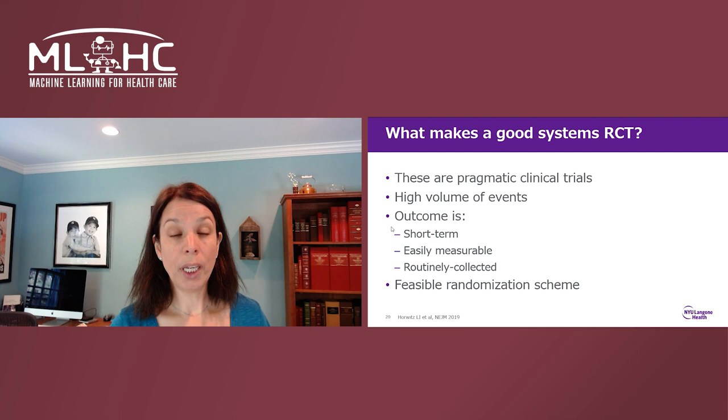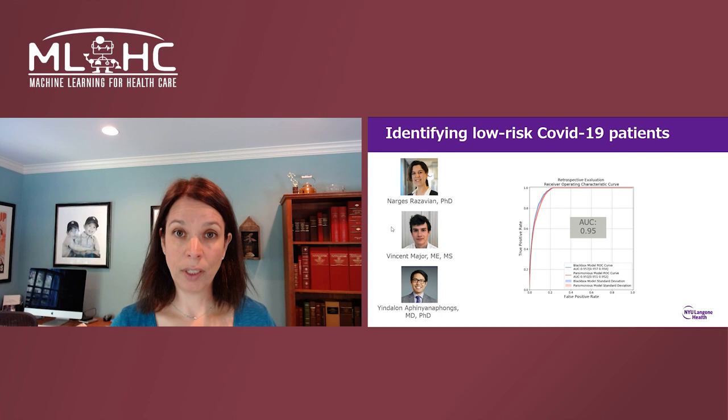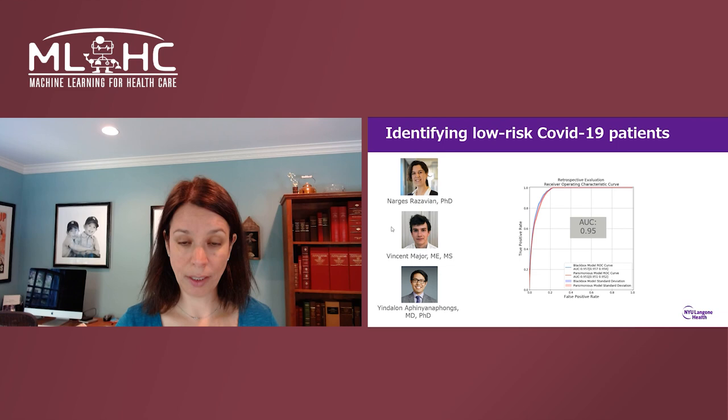But we in New York were at the epicenter of this epidemic. We were drowning in COVID patients. Our entire hospital turned into a COVID hospital. We needed to discharge patients to make space in our hospital. And so we built this machine learning model. Nargis Razavian built it along with Vincent and Yindalan. And it has a spectacularly good AUC, 0.95. We're very pleased with that. But again, not so helpful for actual practice.